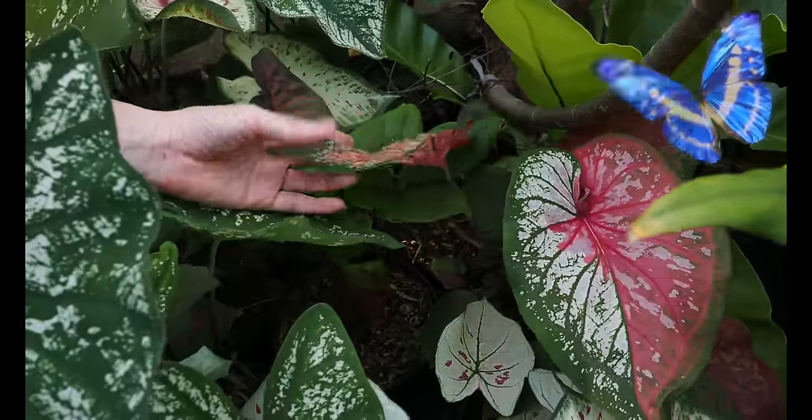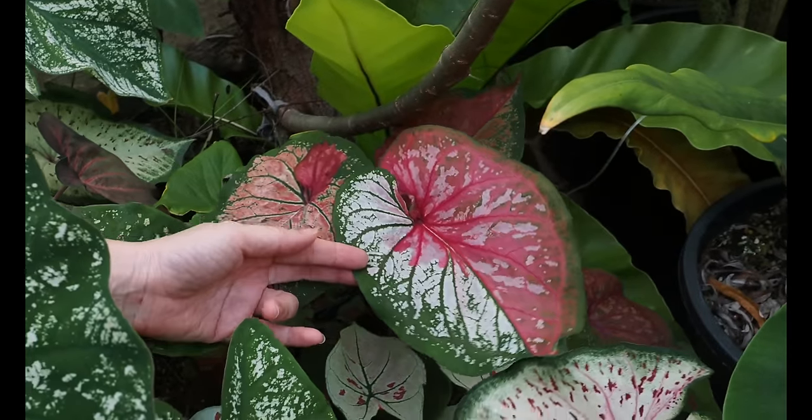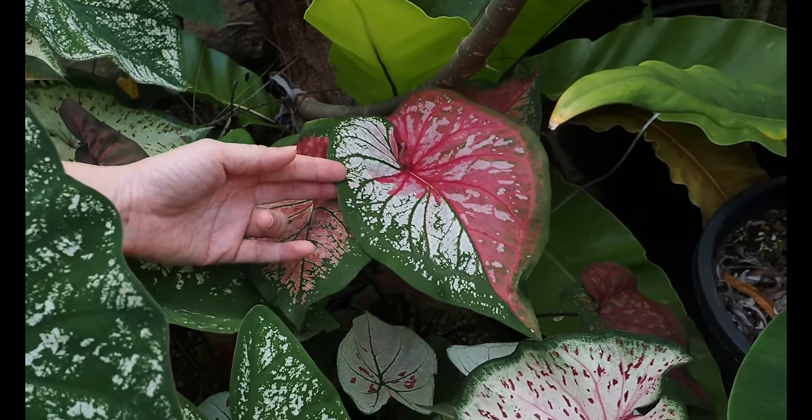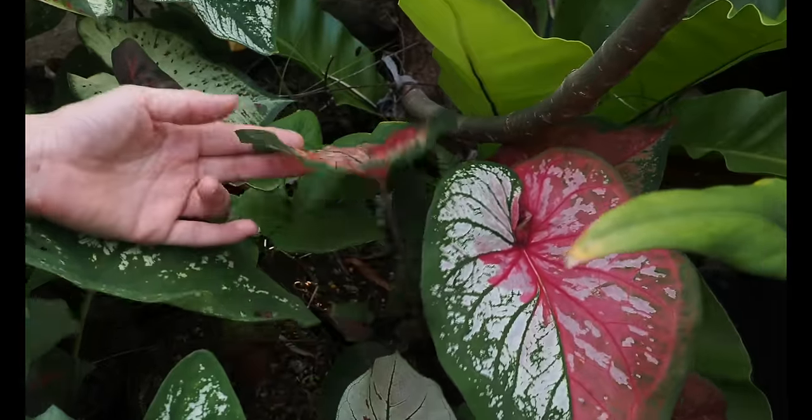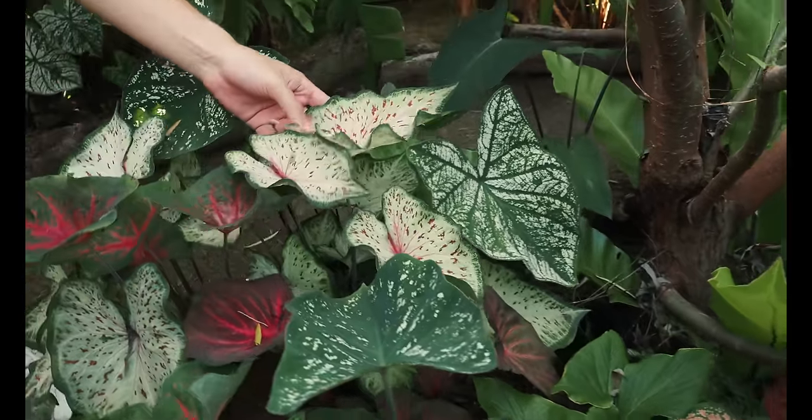Is this the same plant? It is. But I just noticed it the other day. Because when they were really small, you didn't really look twice. But now that they've grown, it's really beautiful. I forgot the name though of this one. Okay. This is Heart and Soul. Before it was quite rare. I'm not sure about now.